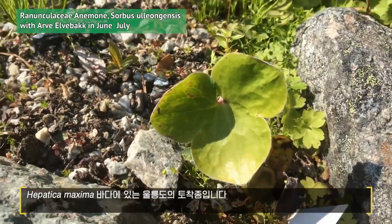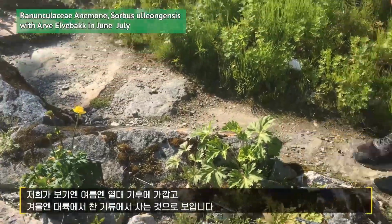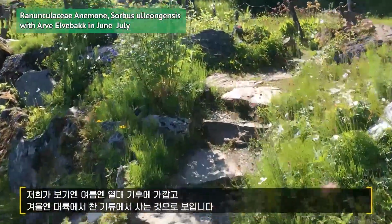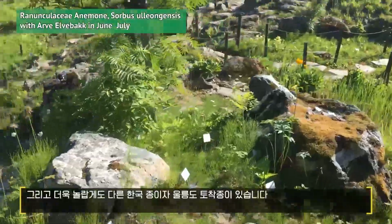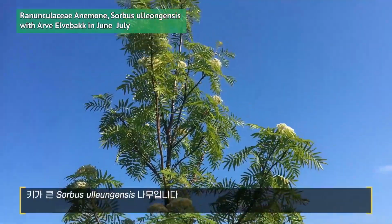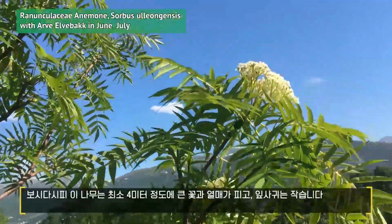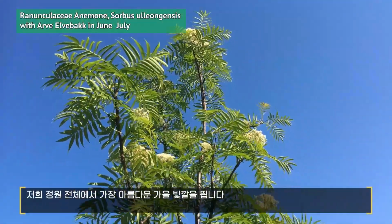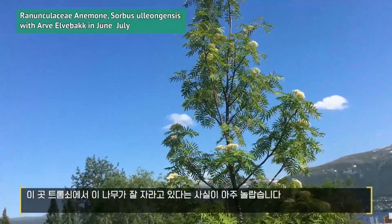It's Hepatica maxima, which is an endemic species to the Ulleungdo island in the sea, which, at least to us, appears to have almost a tropical climate during summer, but it has cold air coming from the continent during the winter. So it's hardy here. And even more surprising is another Korean species, also an endemic of the Ulleungdo island, the large rowan tree, Sorbus ulleungensis. You can see this one is at least 4 meters tall, with large flowers and fruits, and it has the nicest autumn colors among all plants in our garden. And it's a great surprise to us that this one is completely hardy here at Tromsø.